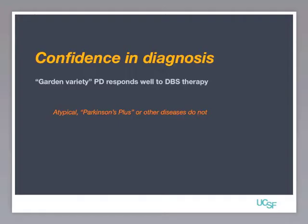And so there are people that we've implanted with DBS that we really firmly believe have Parkinson's disease, and a couple of years later we figure out that they have something else. This is important because patients that have what we call idiopathic, garden variety Parkinson's do really reliably get better with DBS. But if you have something else, if you have what we call a Parkinson's plus disorder or one of these atypical syndromes, you won't get that much better with DBS.